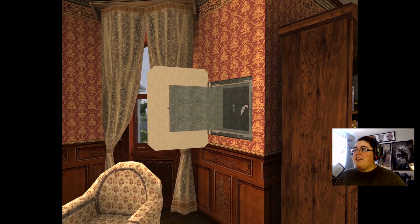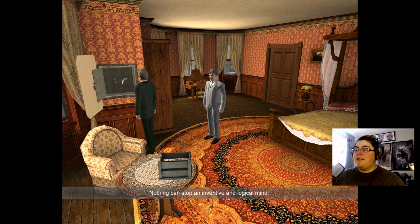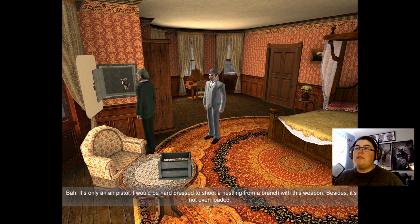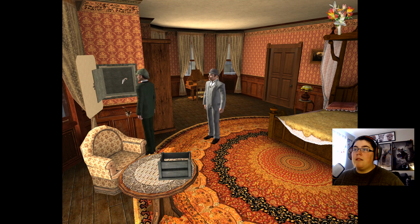Oh, we get a key and a gun. Nothing can stop an inventive and logical mind. Like it. A bullet could. Let's take this key. Okay, it wasn't up there, Holmes. Bah, but sure. It's only an air pistol. I would be hard-pressed to shoot a nestling from a branch with this weapon. Besides, it's not even loaded. Oh, but I want to take it anyways.